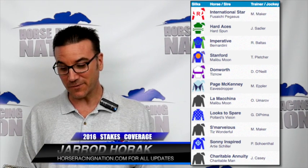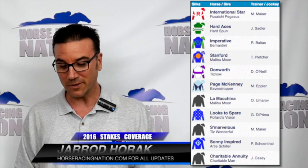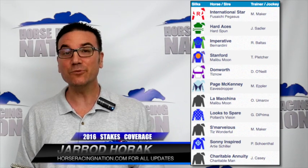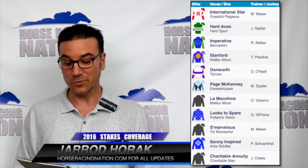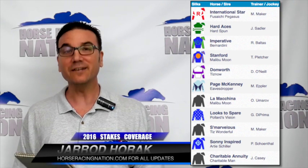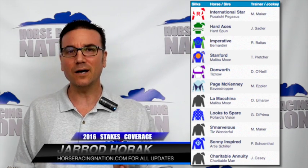Let's talk about the pace first. I think that looks like there's about 3 horses that are going to be close to the pace early. Sunny Inspired from the inside will probably show some speed. Donworth for trainer Doug O'Neill has some early pressing versatility. He should be close throughout. And then Stanford for trainer Todd Pletcher. They look like your 3 main horses that are going to be up on the pace.